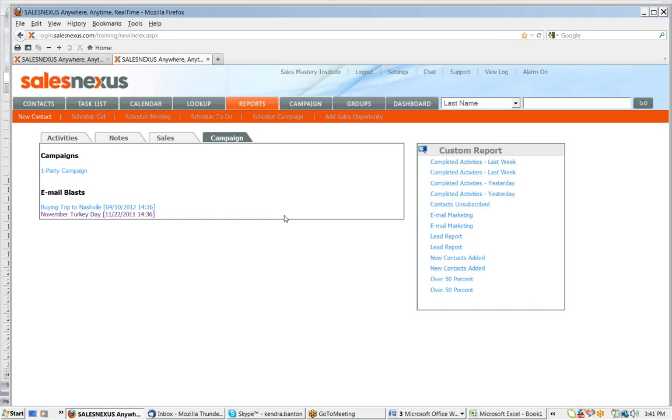You can also use that if you're sending out invoices. Put the tracking on when you send a customer the invoice through SalesNexus, because that allows you to know they got the invoice and they opened it.